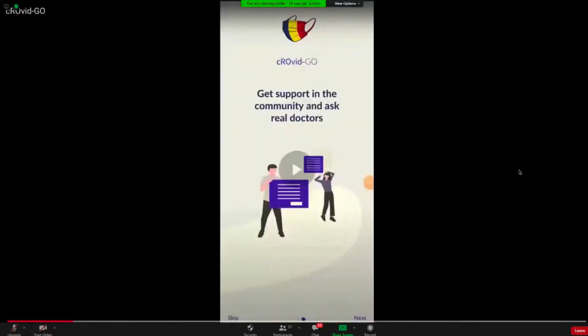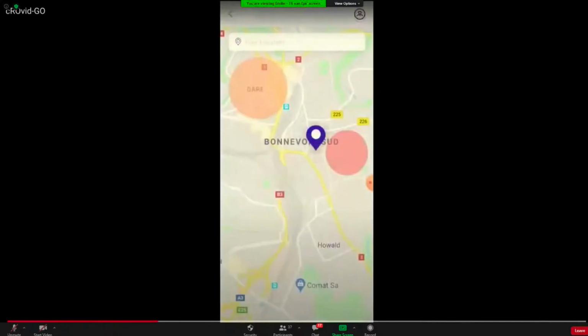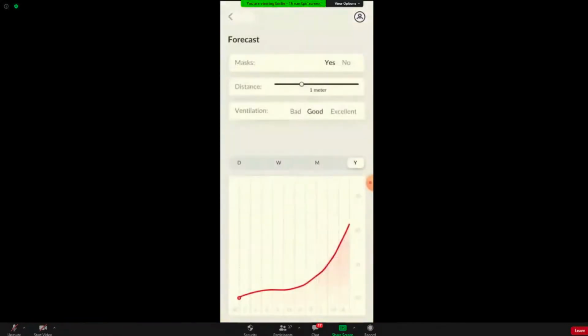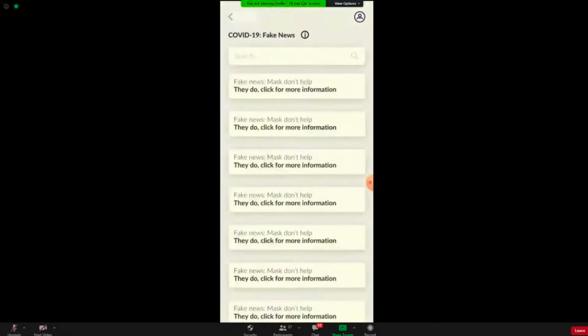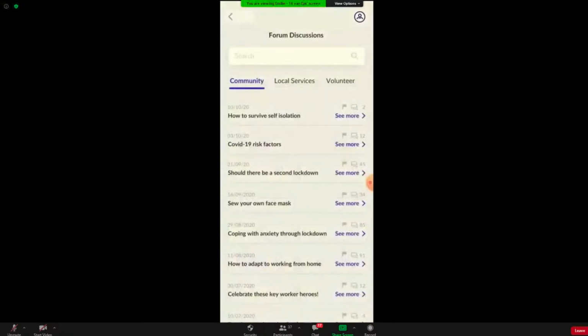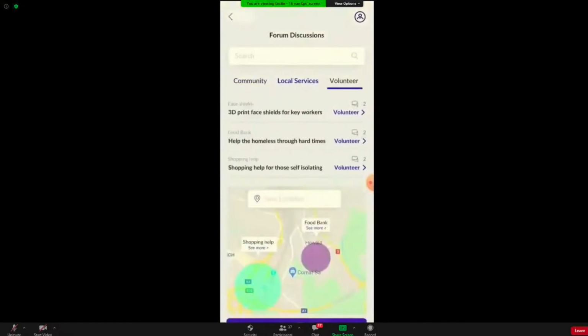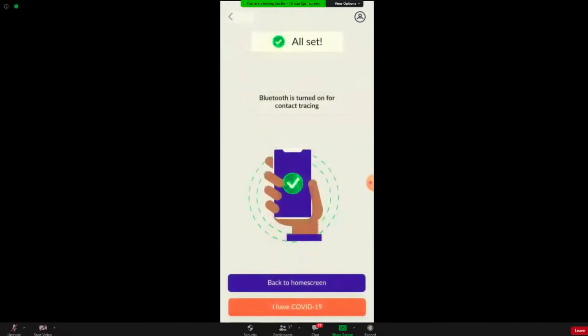On the dashboard, the user can access the app's features, such as the heat map, recommendations on safety measures, facts to dispel fake news, links to the wider community including discussion forums and access to local services. Through the settings, the user can turn on Bluetooth for contact tracing and alert if they have tested positive.